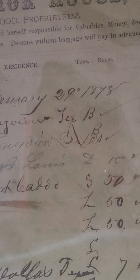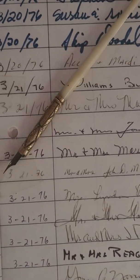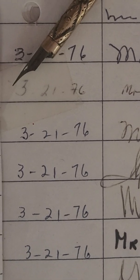January 29th, 1878, Rutherford B. Hayes checked into the Excelsior Hotel in Jefferson, Texas. March 21st, 1976, Lady Bird Johnson checked into the Excelsior Hotel. They have a room here called the Lady Bird Room, which is room 214. You can see her signature in the center of this video.